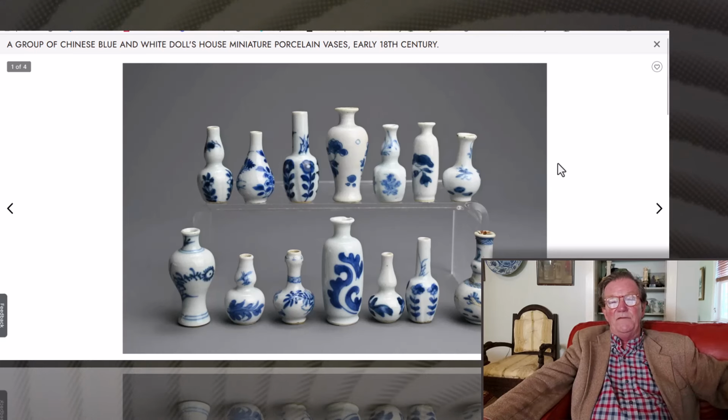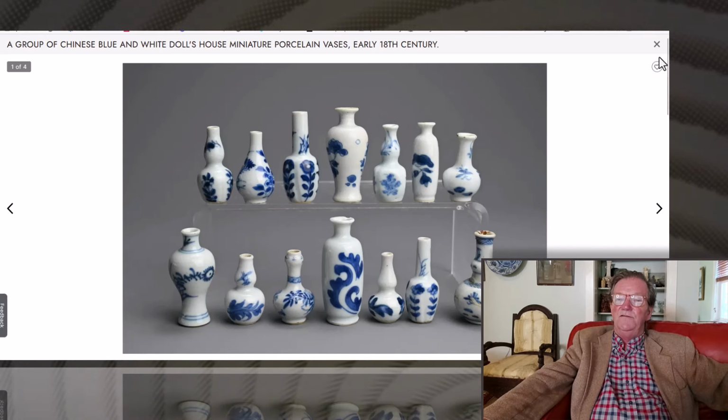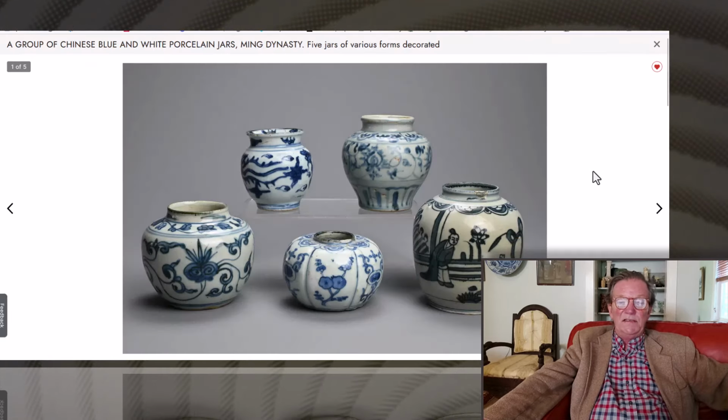And here you have a whole bunch of different shape vases. There's a bunch of different shapes here. It's very attractive. And again, $10, $20 a piece is the estimate. And then over to this. This is one of my favorite lots.